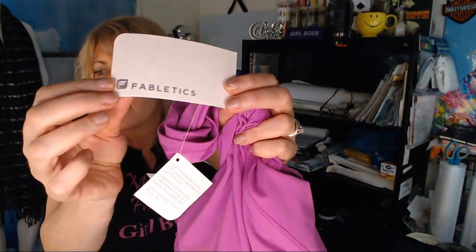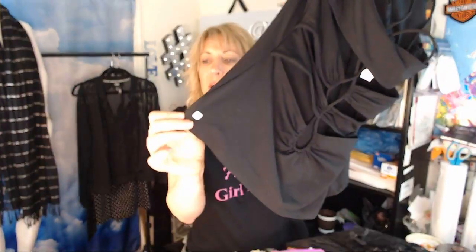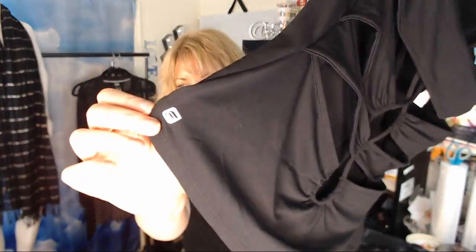Oh, I meant to show you. You know how Lululemon has the little Omega silver reflective symbol? I think most everyone's using a reflective symbol. Fabletics uses that little F. So you will see it. Here's one, at the bottom. That little F. So, if it's in good shape, you guys, or a piece that was really popular.